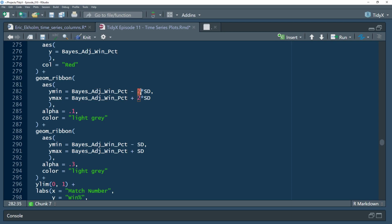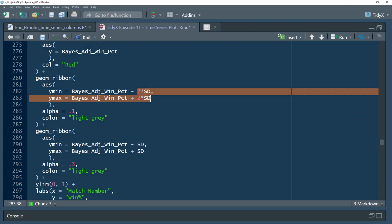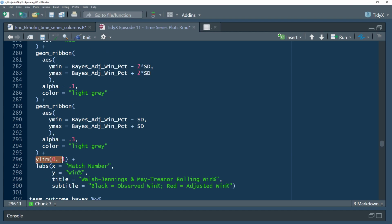I don't remember how much two standard deviations covers. Is that three sigma is like 99.99? Yeah, about 95% of the data will fall within two standard deviations. So it's expecting that 95% of the distribution of this data is going to fall within two standard deviations of that point estimate. Gotcha. All right, so that's what these geom_ribbons are doing here.